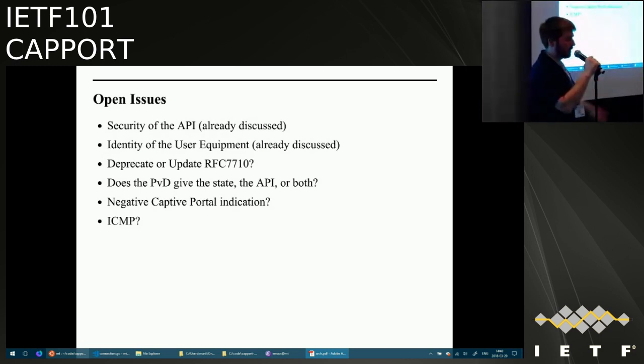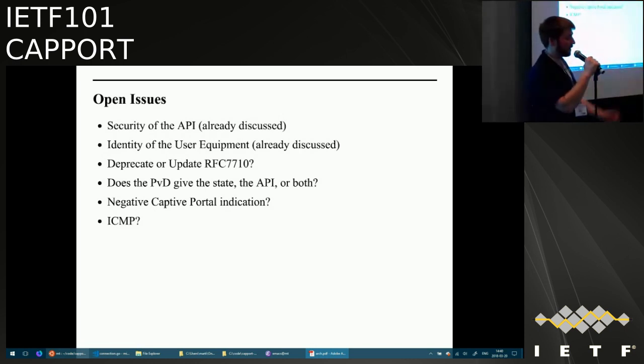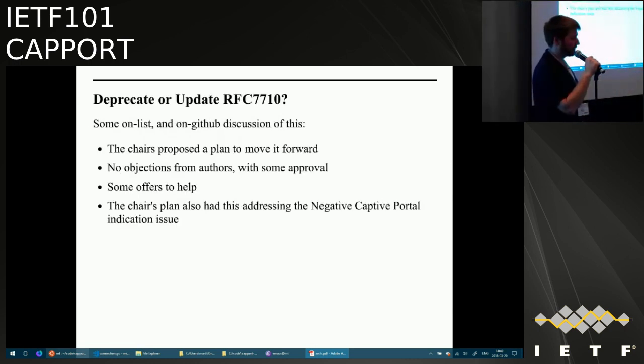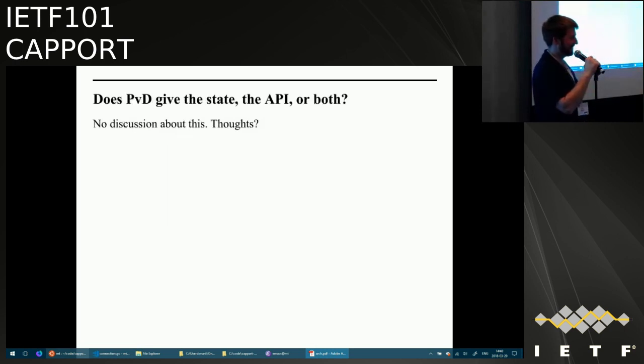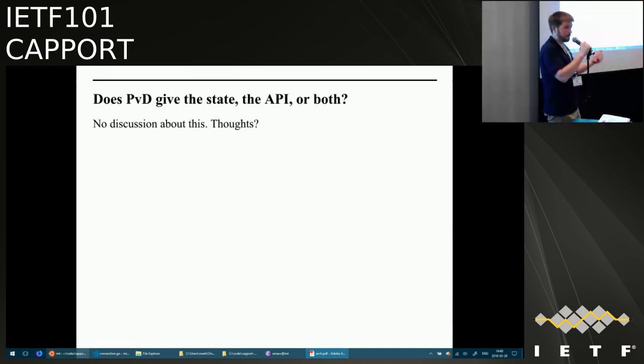I'm just going over the open issues that we have. We've discussed a few of them here, and a few elsewhere, so we can probably just go through the next few slides. Next slide. Something that was raised in the GitHub repo, and I can't remember why we decided to do it, but there's a question: does the PUD give the state of your captivity, the API, or both?